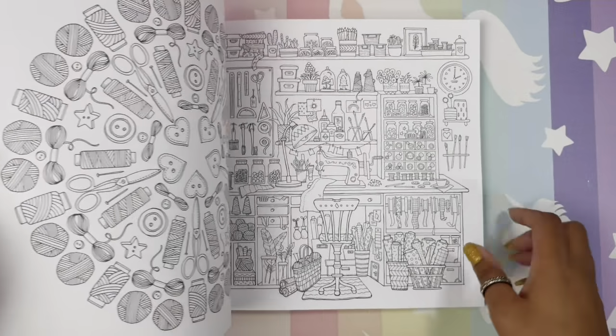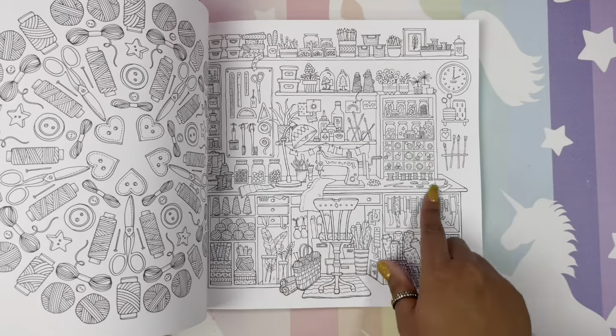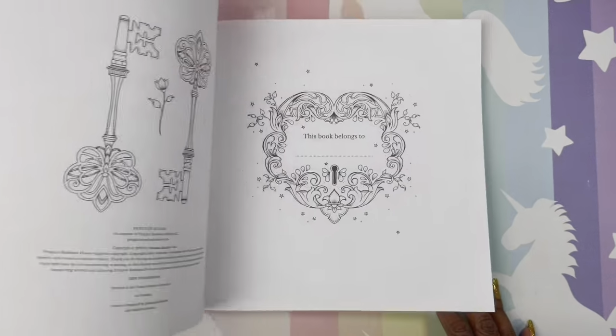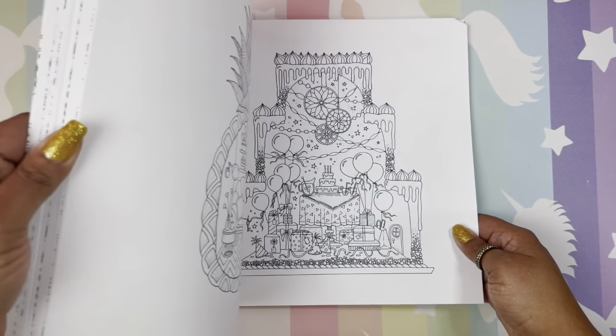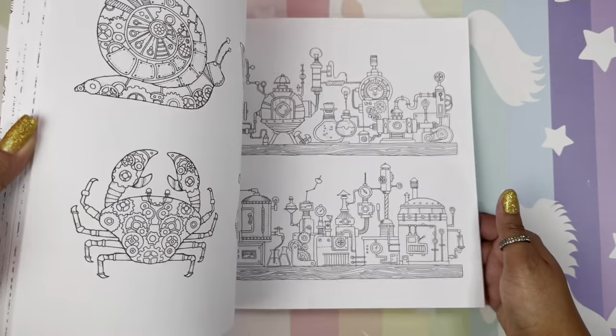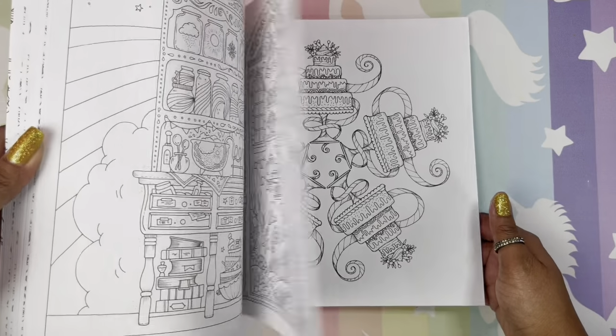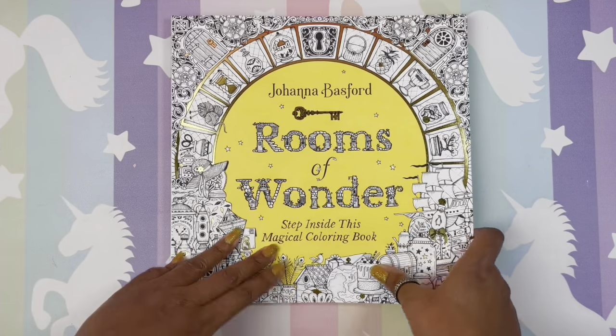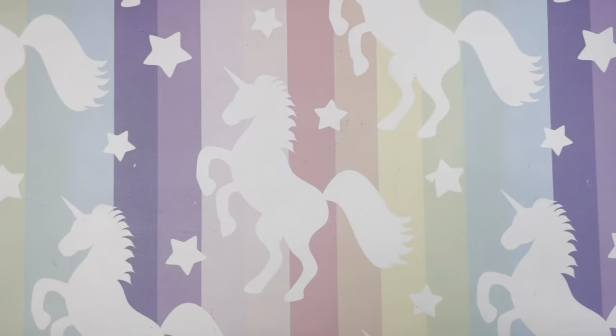It's really busy. So I'm going to have to find one that doesn't have too much. I don't know, it might be kind of hard, y'all. But this is my last book. This is Rooms of Wonder. Gotta love it.